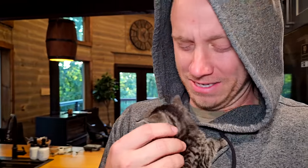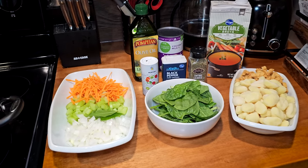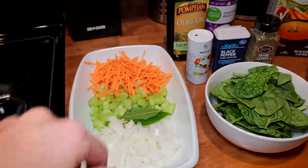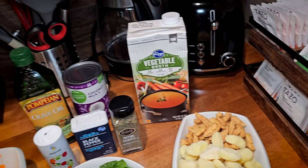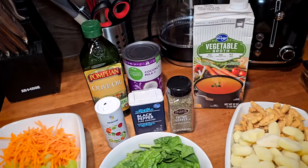She starts going crazy. Here we have the ingredients for the soup, except garlic. I forgot that. It's a tragedy, but I'm going to go with it anyway. Carrots, celery, onion, bay leaves, spinach, gnocchi, soy curls. This looks like chicken, and it ends up tasting like chicken when it's done. Vegetable broth, coconut milk, olive oil, salt, pepper, and thyme leaves to season it.